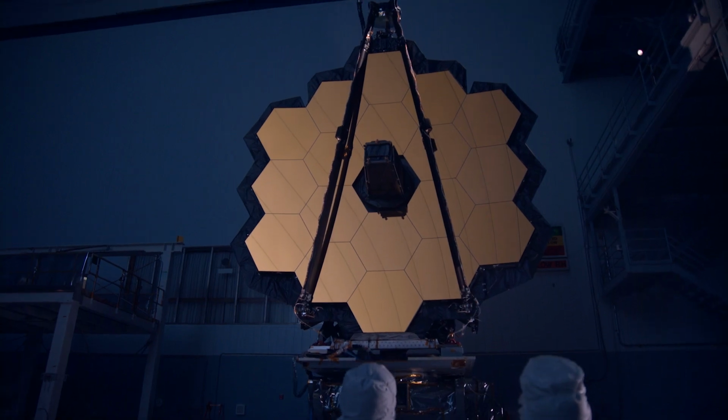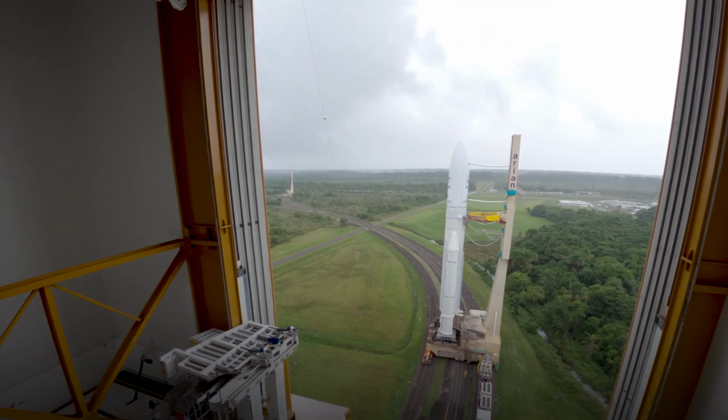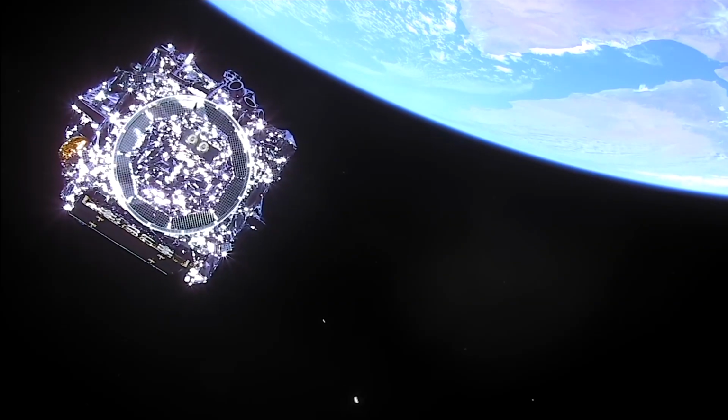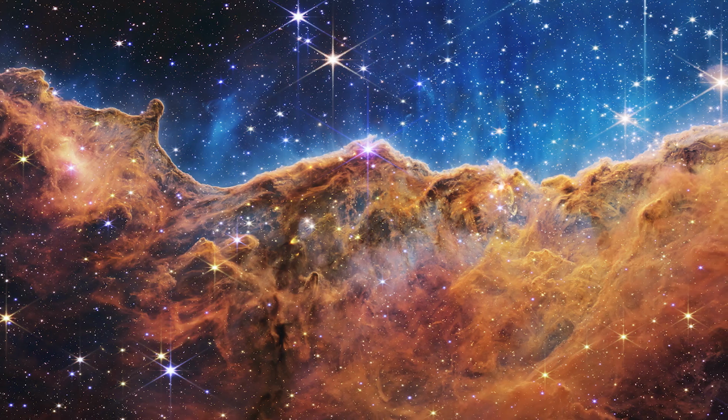The JWST mission has taken a long time to get here. It's been 25 years in production. And so it's been a lot of effort by a lot of people, including myself, over a decade and a half myself on the mission. And so to actually get to the point where we get to see the pictures, the fruits of all that work, was really, really amazing for me to finally see that come through. And they were just so spectacular. It was excellent. It paid back all that effort and more for me.